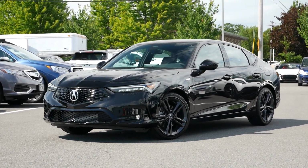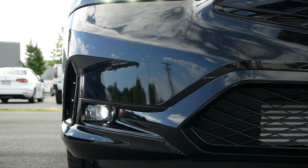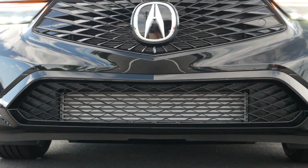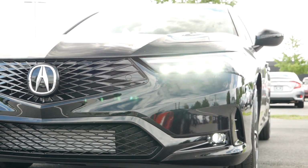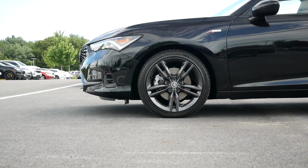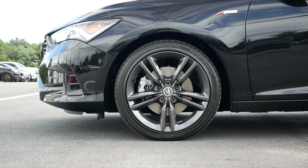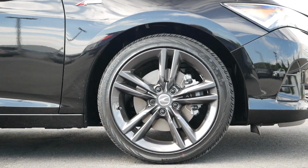What's also impressive is that there will be active air vents alongside the LED fog lights, and for an entry-level car for the lineup, the attention to detail is rather inspiring, as competitors traditionally tend to cut corners in this segment. Moving over to the side profile, our model is sitting on 18-inch alloy wheels, which comes standard for the A-Spec trim, whereas the base will be equipped with 17s.